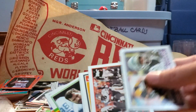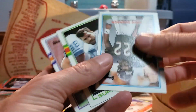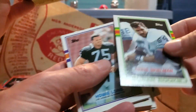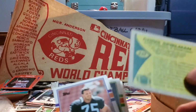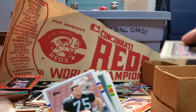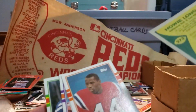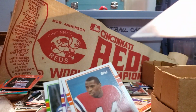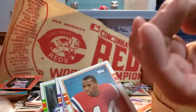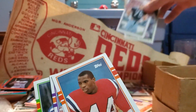This is amazing, Beck. This is like your uncle's childhood. There's a Chris Spielman rookie card. Is this really a rookie card? Chris Spielman rookie card. Look at that, and this is in good condition too. Here's a Howie Long. Holy smokes! Here's a Howie Long. I'm going to have to look that card up too. My Lord. Let's put some of these up here.